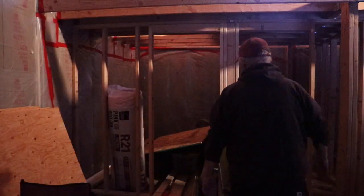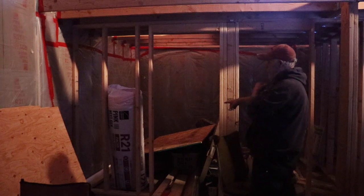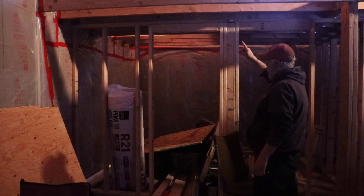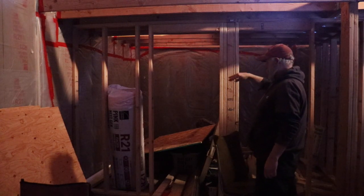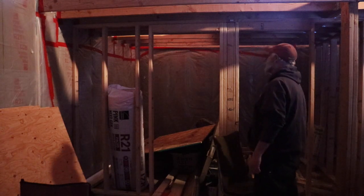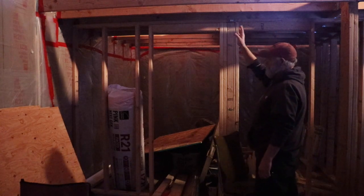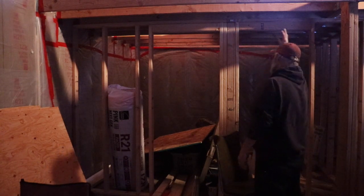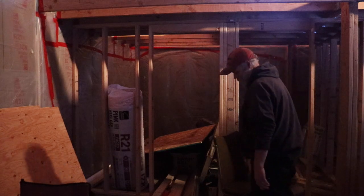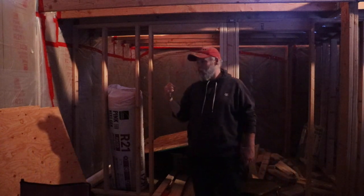I'm gonna need to be a little bit cautious up there too, because this piece of OSB sitting right here, when I was unscrewing all the pieces up there, it kind of slid with my foot, flipped and went straight down. So I think what I'm gonna do is leave some of the OSB over on this side to start with, and then work my way from that side over to here.